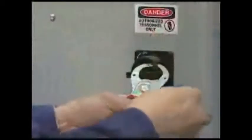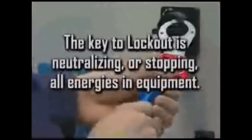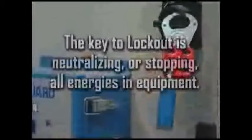Lockout is the most effective procedure used to prevent energy sources from becoming hazardous to a worker's health and safety. The key to lockout is neutralizing or stopping all energies and equipment. Energy possesses the potential to cause serious harm to humans and serious damage to machines.